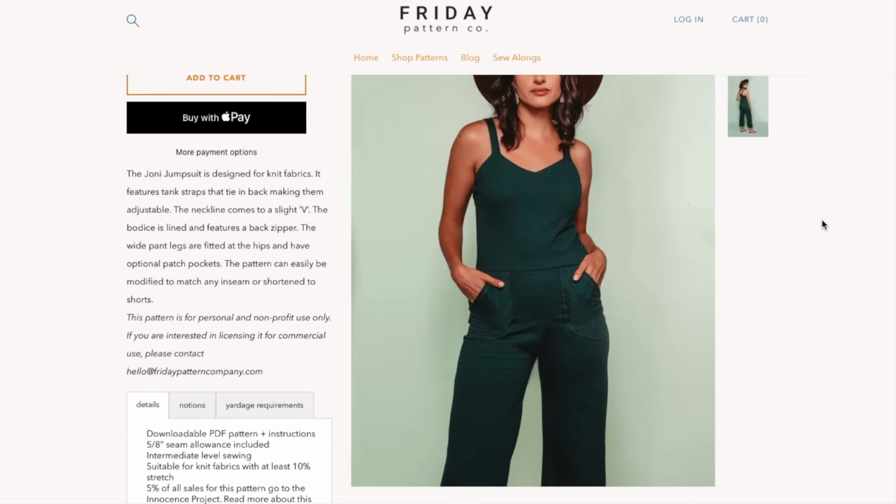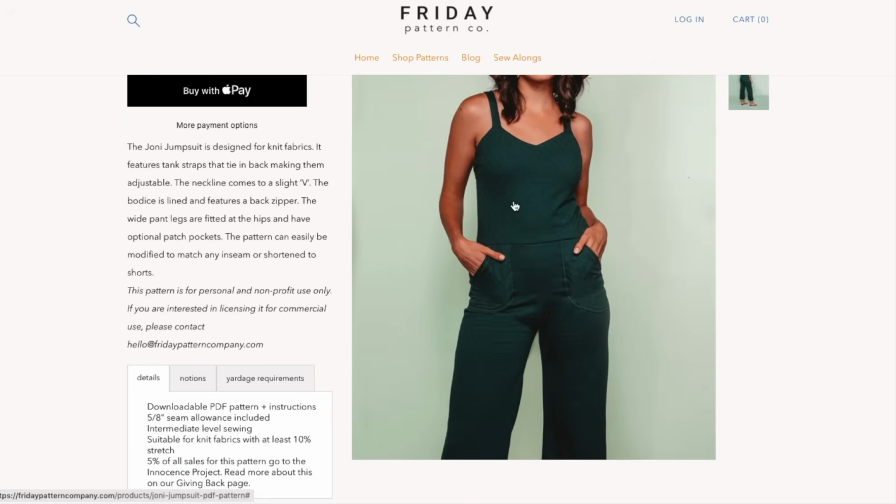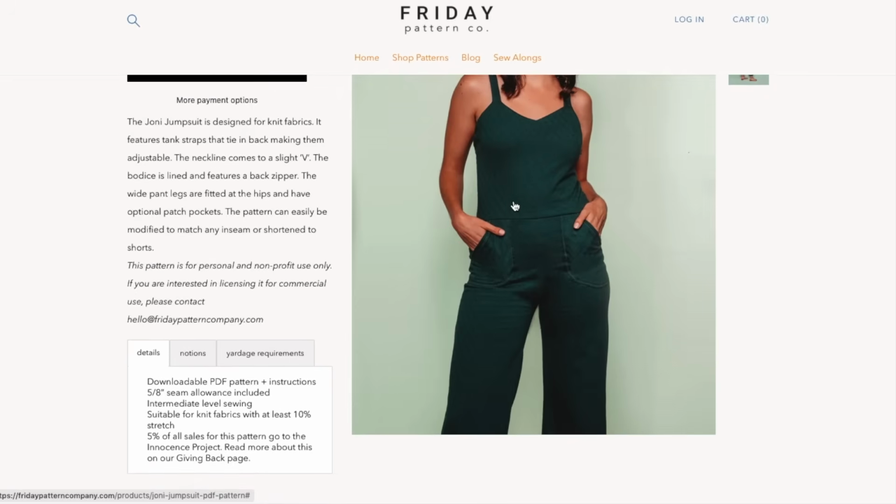Okay. And I hope this is supposed to be a drop waist, because that is very low on her. All right. It features tank straps that tie in the back, making them adjustable. The neckline comes to a slight V, which is actually really pretty. The bodice is lined and features a back zipper. The wide leg pants are fitted at the hips and have optional patch pockets. Pattern can be easily modified to match any inseam or shortened to shorts.